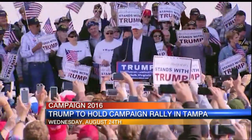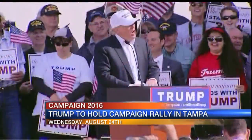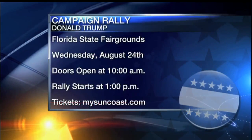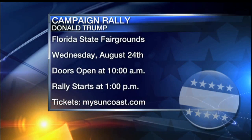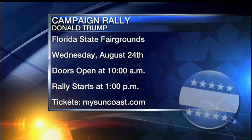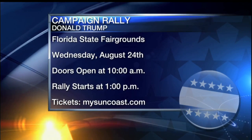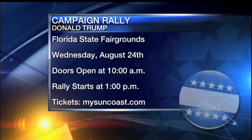Donald Trump will make another stop in Tampa this week. The Republican presidential nominee will hold a rally at the Florida State Fairgrounds on Wednesday. The doors will open at 10 a.m. at the event, and the event starts at 1 o'clock. There's no word on what Trump will focus on during his speech. Those interested in going to the rally can register for up to 2 tickets. They'll be given out on a first-come, first-served basis. You can find a link for the ticket registry on our website, mysuncoast.com.